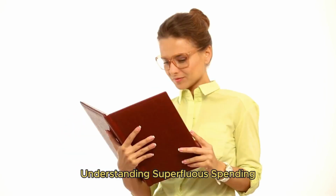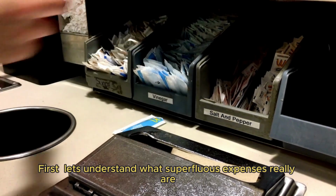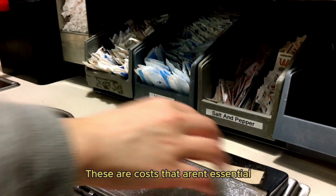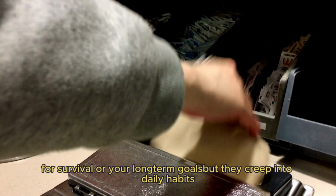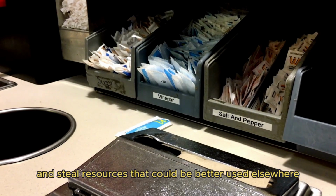Understanding superfluous spending. First, let's understand what superfluous expenses really are. These are costs that aren't essential for survival or your long-term goals, but they creep into daily habits and steal resources that could be better used elsewhere.